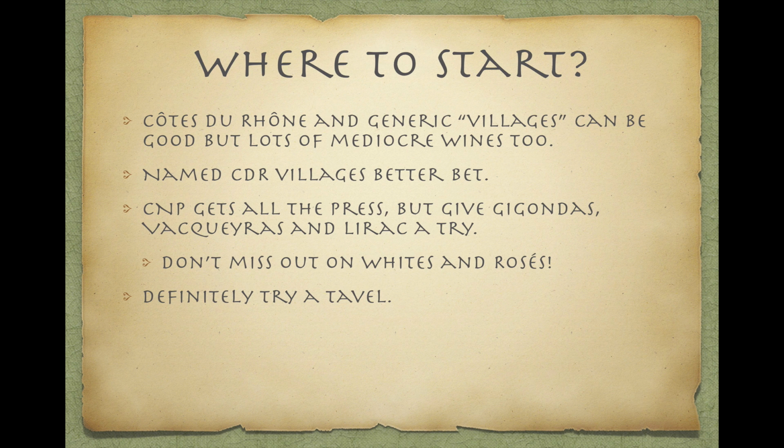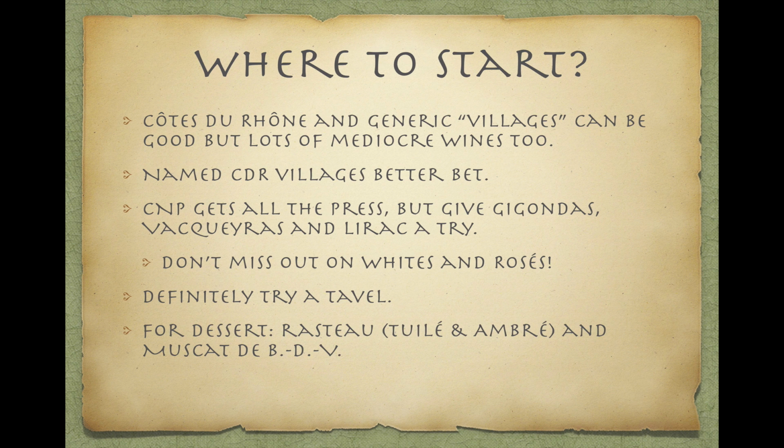Rosés here are dry and have lots of body and flavor. They can age for a few years too, but it's no sin at all to drink them when they've just been released. For dessert, check out Rasteau's vin doux naturel, made in both a red style called a Tuilé, that makes for a great pairing with chocolate, and a white style called an Ambré. Muscat de Beaumes de Venise is fantastic with desserts that have baked fruit and caramel components, but also works well with lighter sweets. And if you want to celebrate while having dessert, pop the cork on a bottle of Clairette that will be delicately flavored with notes of peach and honey and lightly fizzy and easy on the alcohol.